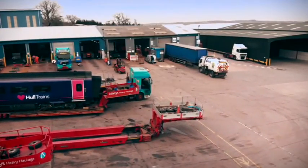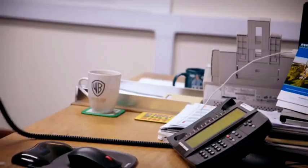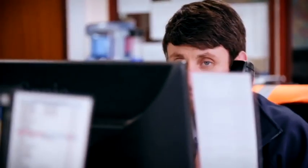130 miles north at Allaley's HQ, a second team is preparing to undertake another audacious train trucking mission. It's an old rail crane. They would be used for lifting items in and out of trains, anything that you would lift with a normal crane, but you can't get a road crane to. You use your rail cranes.